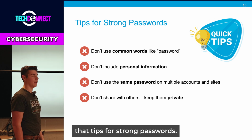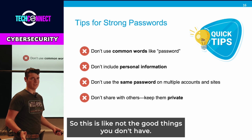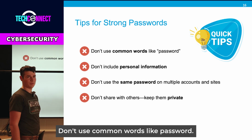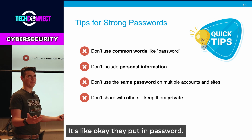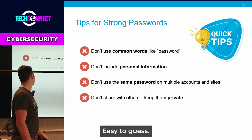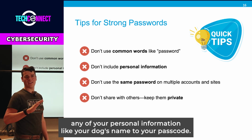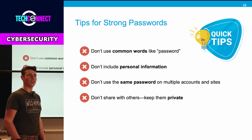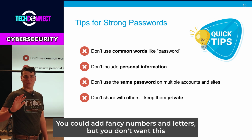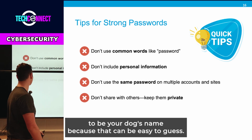Tips for strong passwords. So, these are the things you don't want to do. Don't use common words like "password." We've all seen it in funny movies, where they put in "password," easy to guess. Don't include personal information. You don't want to tie any of your personal information, like your dog's name, to your passcode. You could add fancy numbers and letters, but you don't want it to be just your dog's name, because that can be easy to guess.